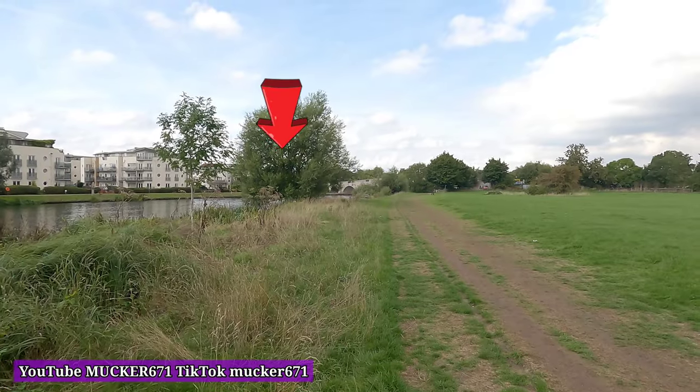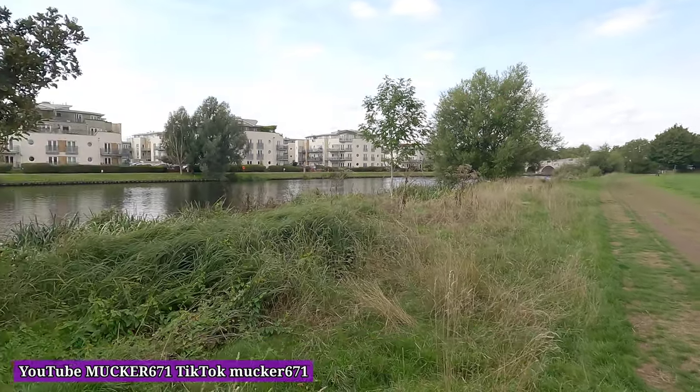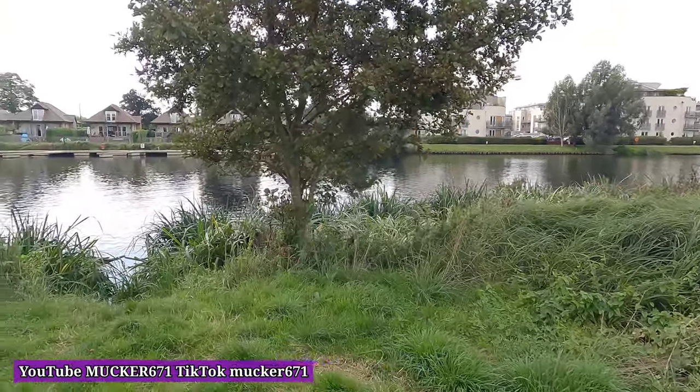This is looking back towards the last swim we were in. Now what I'm going to do is my usual, put some music on in the background. Can't really tell you much more about this spot other than it's good for carp.